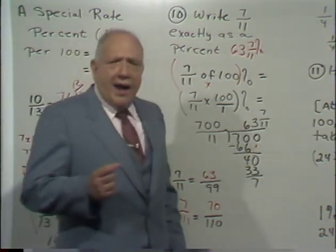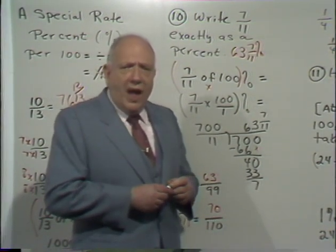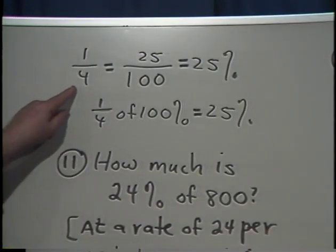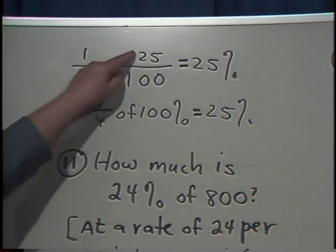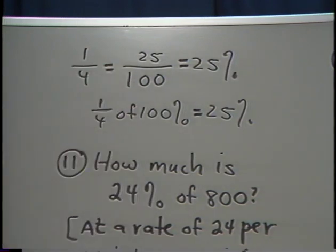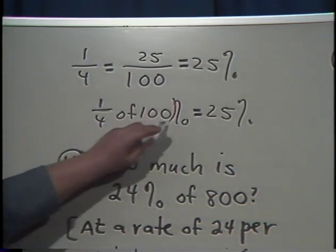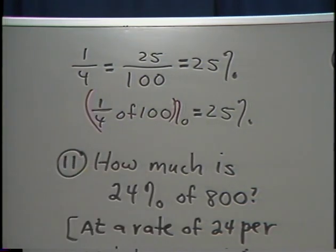By the way, sometimes there are certain fractions that are very easy to write as a percent. Not very often, but sometimes. For example, notice that 1/4, because 4 goes into 100 25 times, 1/4 is the same as 25 hundredths. 25 hundredths means 25 per 100. That's 25%. See, just as a check, 1/4 of 100%. 100 divided by 4 is 25, times 1 is still 25.